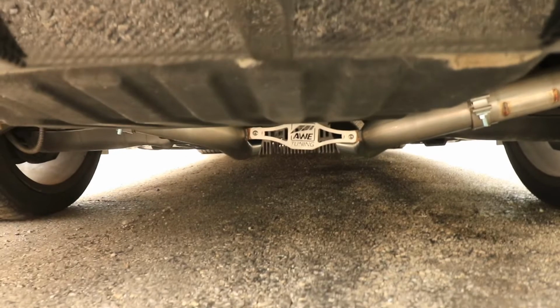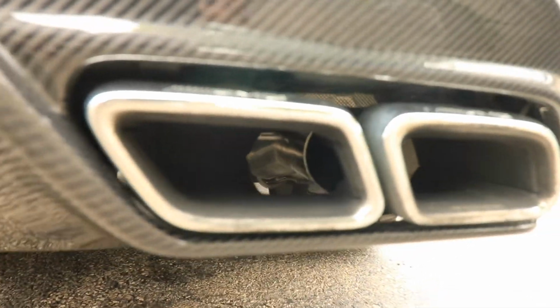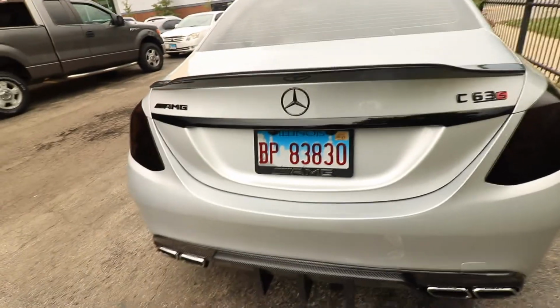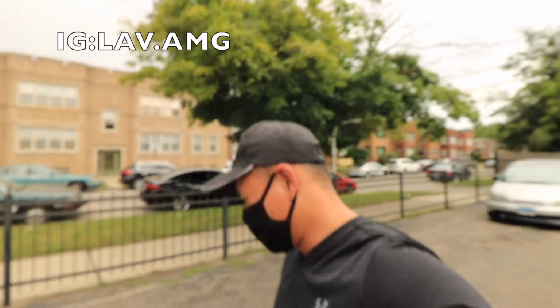AWE baby, track exhaust. So this thing's gonna sound loud as heck. If you look right here, you can kind of see the brand new pipe. Kind of don't like these square tips, but AMG problems. Definitely sounds nice though. So we're gonna get V's reaction here in a little bit. All right, let's do it.